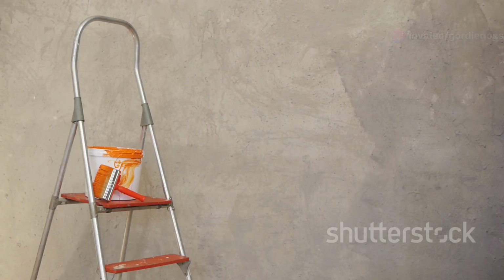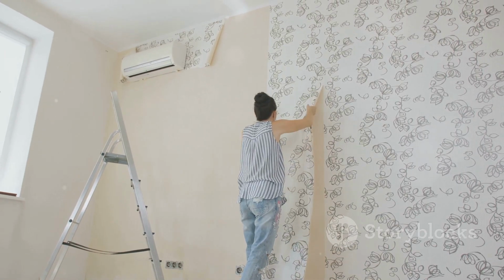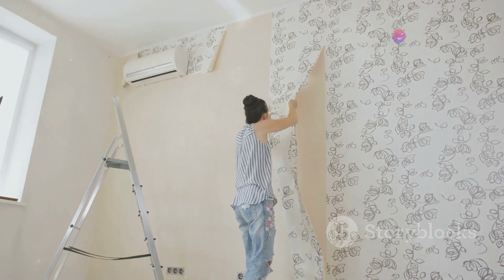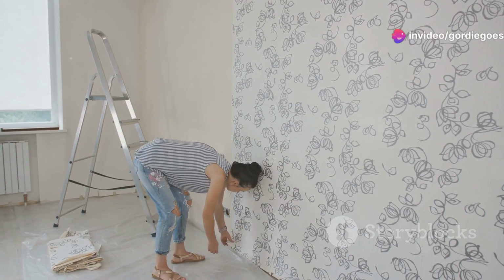Next, why not create a statement wall with peel and stick wallpaper? It's perfect for renters and commitment phobes because it's easily removable. Just measure, peel, and stick. You'll have a stunning accent wall in no time.